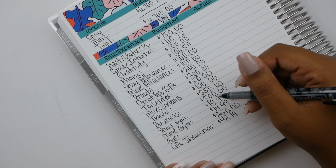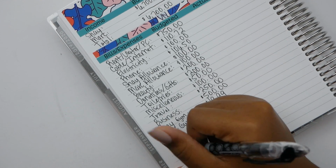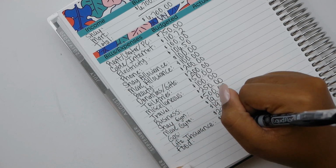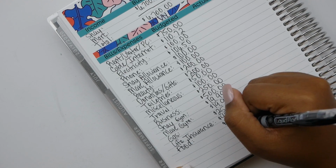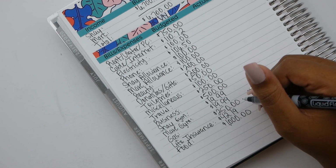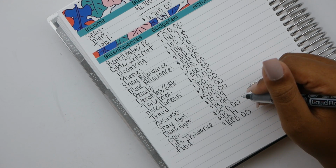I'm like an over-insurer. The next one is food, and it's going to be a lot, but it's much like every other month. It's going to be $1,000. Yes, there are 2 of us. We have an anniversary. We'll probably spend like $100 for that meal. And we also do dates. Dates come out of here too.